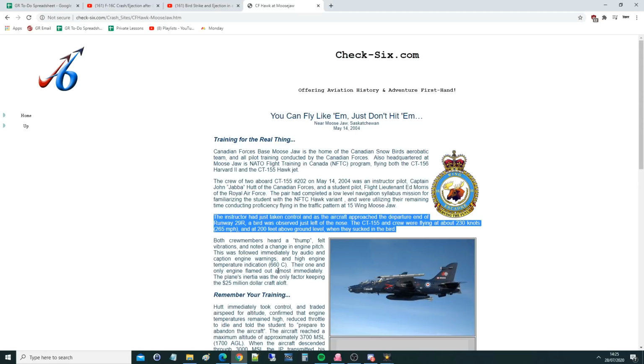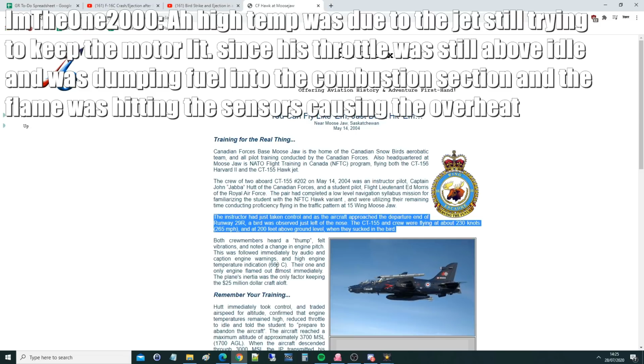I wonder why it got a high engine temperature. I would have thought it would be the opposite, if anything. Because if you destroy your blades, you have no air being sucked in, and your engine temps are gonna max.